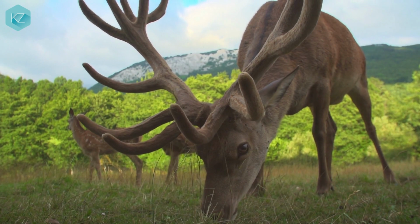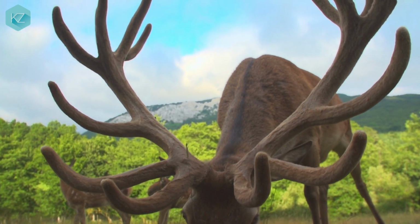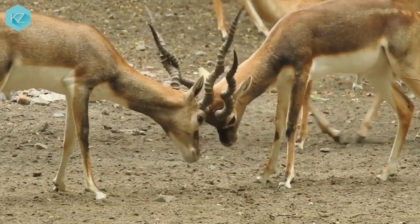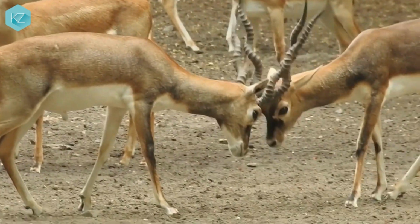And let's not forget the mesmerizing antlers. While not all deer species have antlers, those that do display a remarkable feature. Antlers are actually bone formations that grow and shed annually. They are primarily used by males to establish dominance and compete for mates during the mating season.